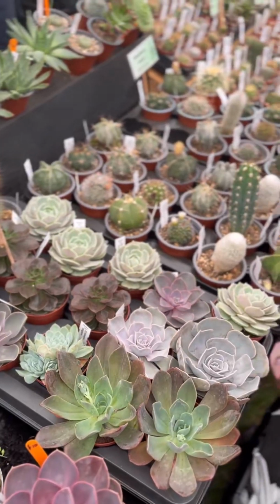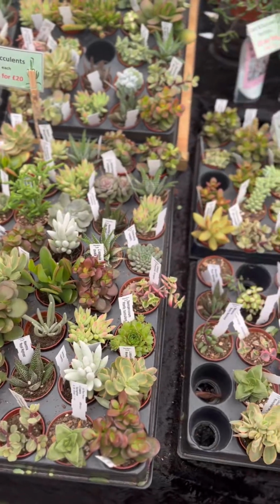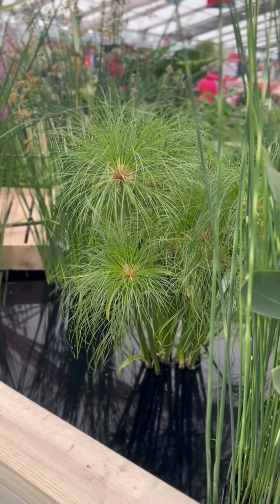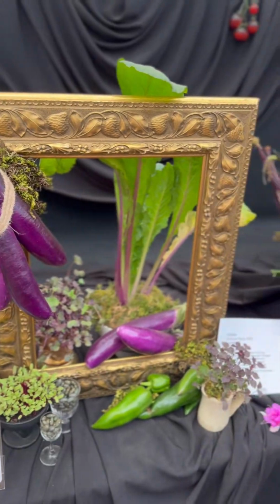Now, I am hopeless at keeping my succulents alive. But do I still buy them? Yes, I do. I then found this pond grass, which looked like a bit of a green firework kind of vibe. The She Grows Veg stall display never ever fails.